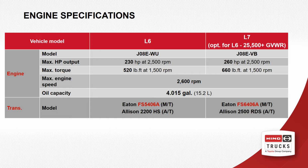The L7 is standard with an Allison 2500 RDS transmission. It can be optioned to an Allison 3000 series RDS or a 3500 RDS. And also, the L7 is available with an Eaton manual transmission, 6-speed FS6406A model.